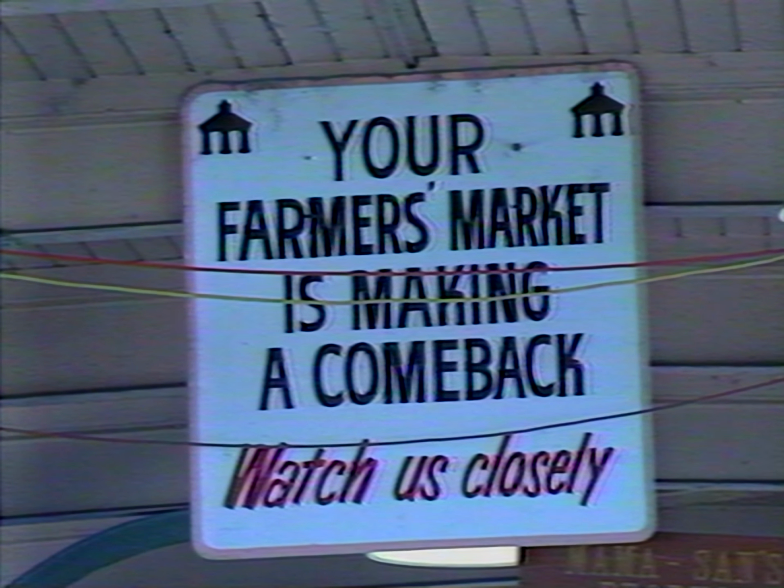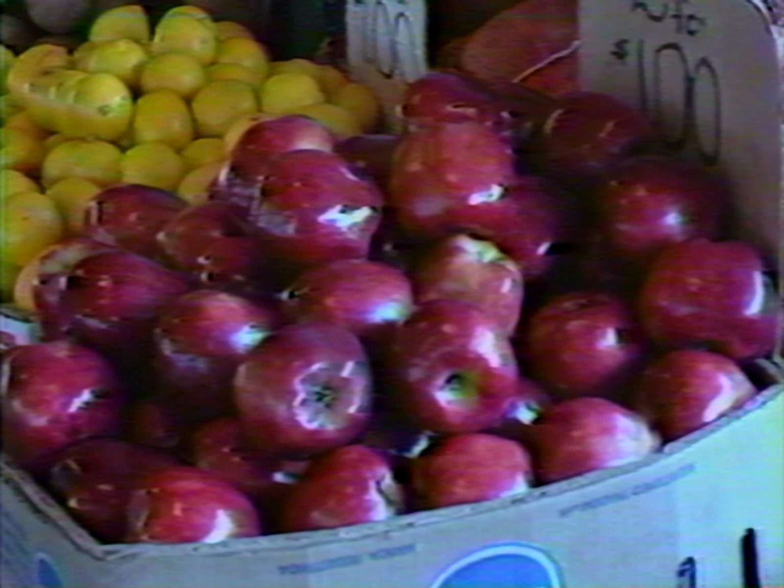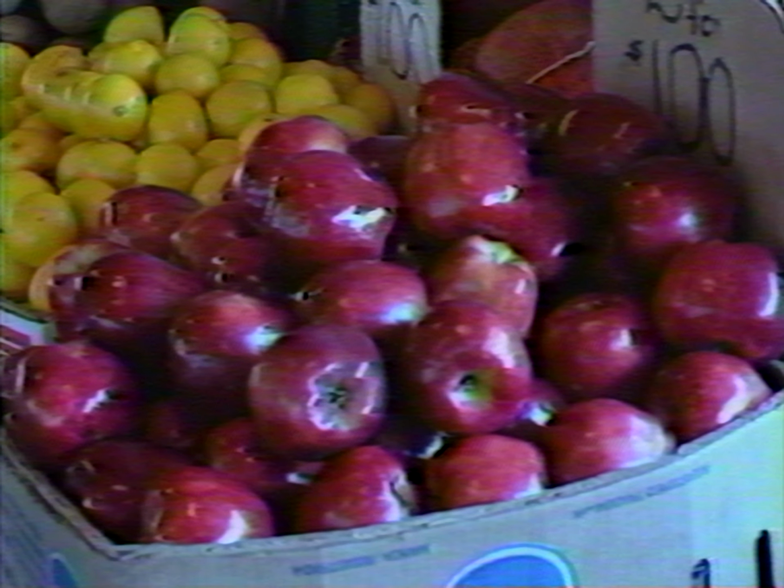Down Decatur Street is the farmer's market, and it's coming back. I have no idea where it's been, but it's nice that it's back. The fruit and vegetables are very fresh. There's always a lot of them, and it's kind of fun to shop where the big restaurants buy their produce.